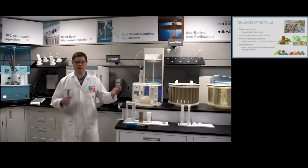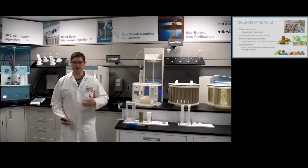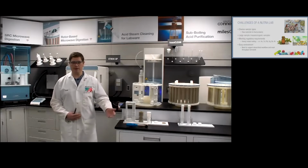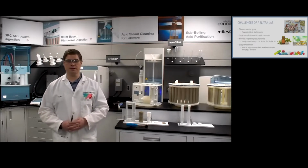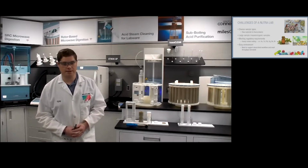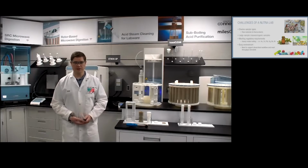You want to make sure that you're meeting your throughput demands with your technology, however many samples you have to do per day, per week, per month. And also if you have any turnaround time expectations that you need to make sure you accommodate. So various different things to consider.